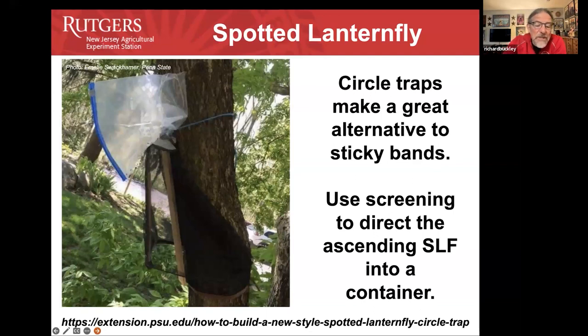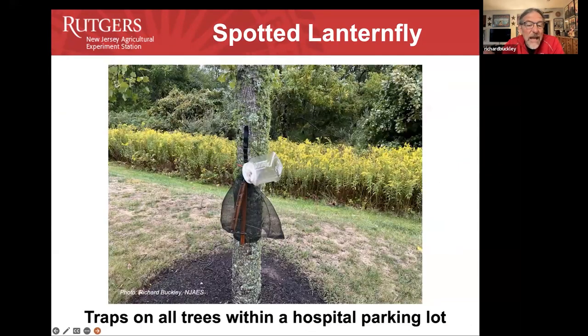We also have what we call circle traps. Circle traps is where you circle the tree with the vinyl mesh, and that forces the insects up into a funnel and into a bag, into a container. Again, there are videos on how to do that on the Penn State website, and these things are pretty effective. I had to visit the hospital in Hopewell, and I parked in the parking lot, and there are circle traps on all the trees. So this is an effective tool on a small scale, right?